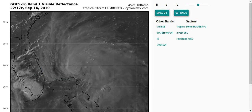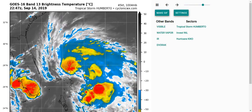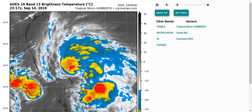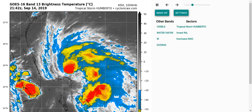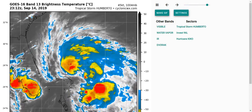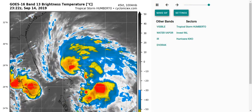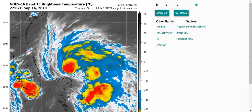If we go to the infrared light loop, see that here there are some small areas of negative 80 degrees Celsius convection, but mostly 70 below. And you see it's starting to degrade a bit, maybe because of that slight southerly shear. So you can see that that is over the center, so it is helping organize the system. And then you've got the banding here and the convergence. So, yeah, this is basically another way to look at the system.